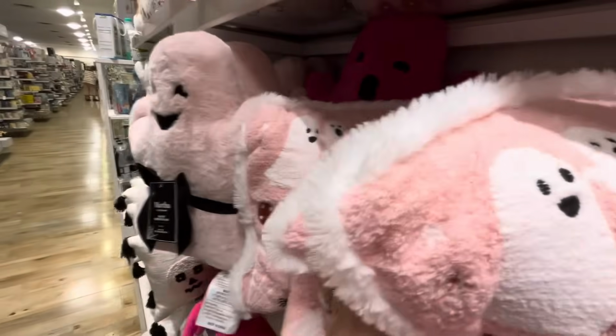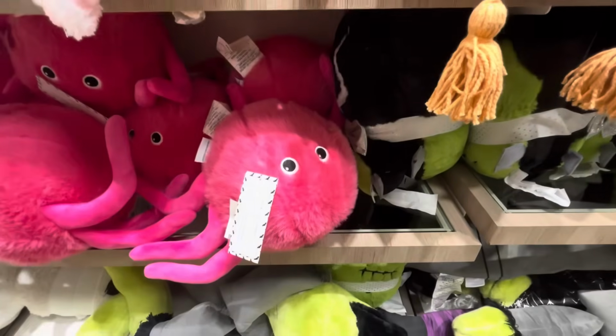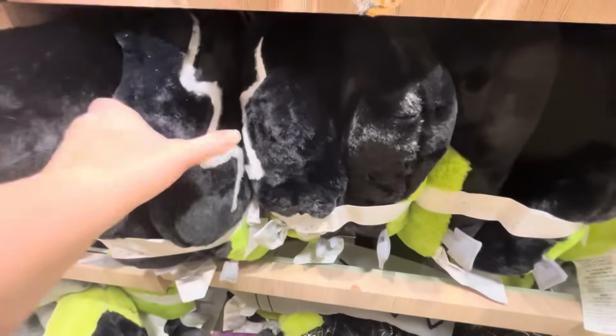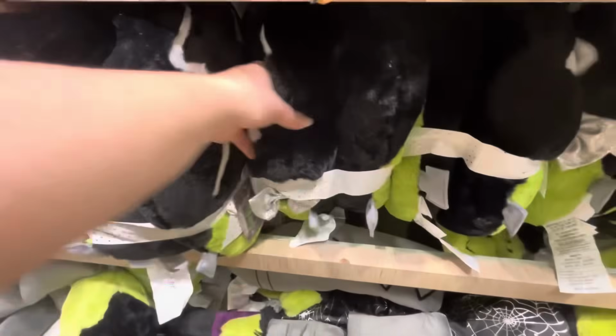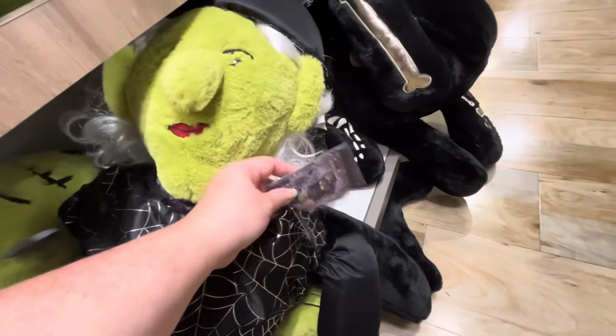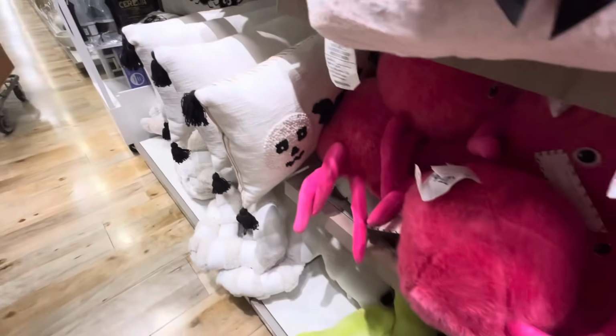This Happy Halloween pillow is cute, but I'm going to keep my eyes on them too, because I definitely want them. I just think I might want a bigger set. I don't know how to think about it. I do like those pillows there, Bride of Frankenstein. This witch pillow is too cute. I couldn't really find a price on her, and I was really nervous to bring them out.